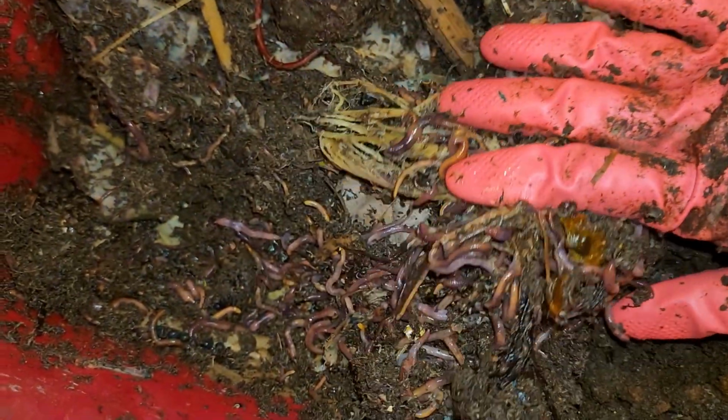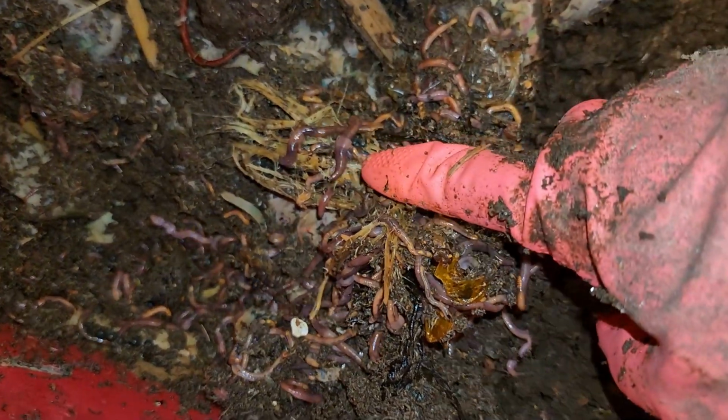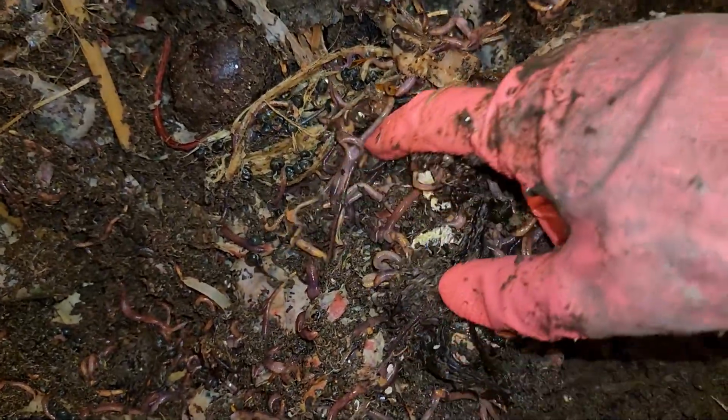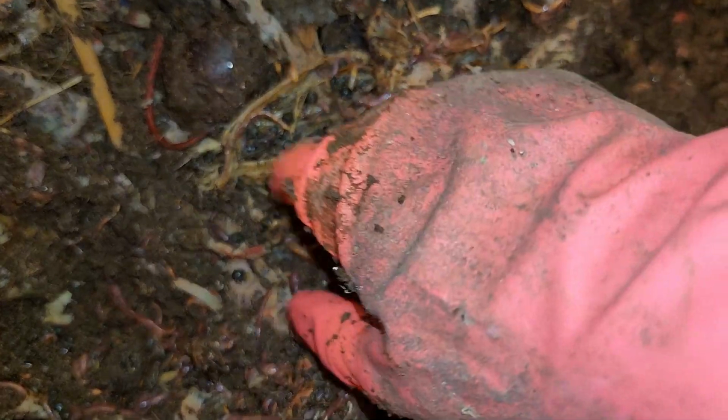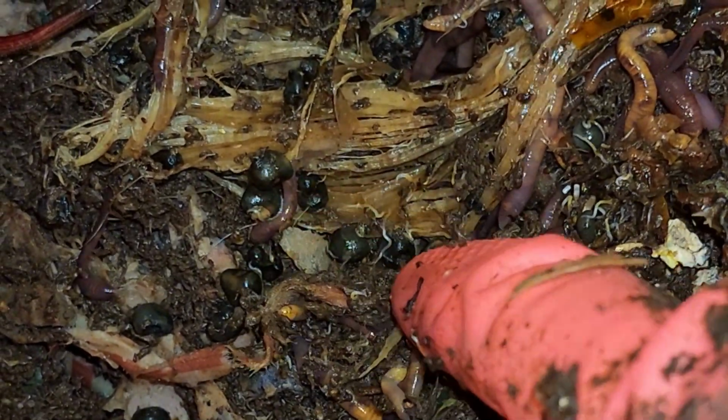All right, all right. See that spongy material? It needs a lot of worm activity. Adult. Look at all these clitellums. Really liking what I'm seeing. This was okra. That's right. Those are okra seeds. We had some old okra. These black things, they're seeds. Okra seeds.